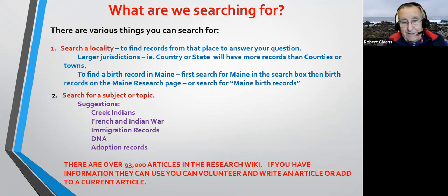Overall, there's about 93,000 articles in the wiki. And that number is growing all the time because this is a product that's made by you and me. It's made by the people that use it. And if you want to sign in and join, you can create articles, not for yourself, but by yourself for others, because they use volunteers to write these articles.